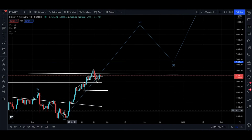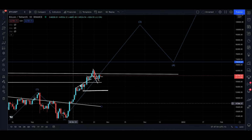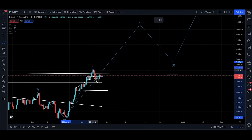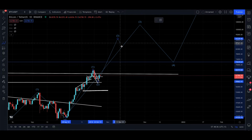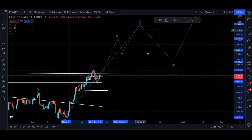I'm talking about the bigger Elliott wave theory. This is your second to the third. Could we go wavy like this again? Could we do the same repetition? Like, this is your first wave, this is your second wave, we go for the larger third wave, taken to 80-90,000. This is going to be a fourth wave, this is going to be a fifth wave.